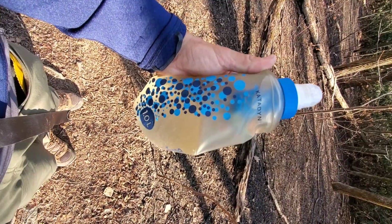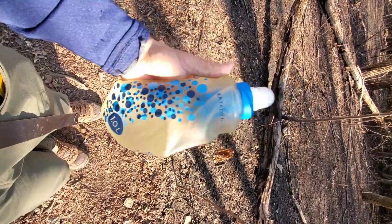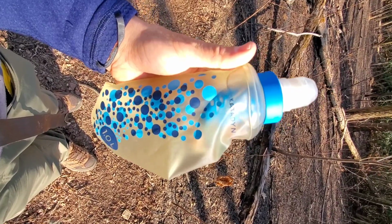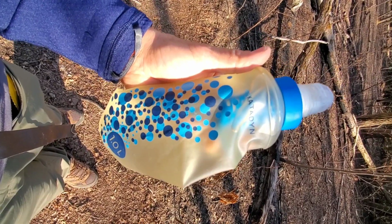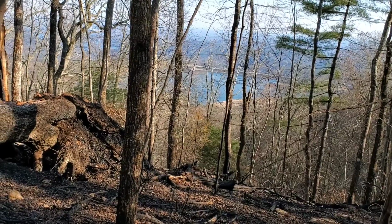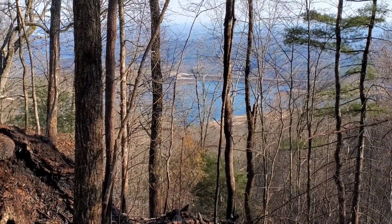Well, I always wanted one of these, a Katadyn water filter, which was just laying here right on the trail. I don't know. Should I leave it here for the person who dropped it? Maybe they're coming back for it. That's Bad Creek Reservoir down there.